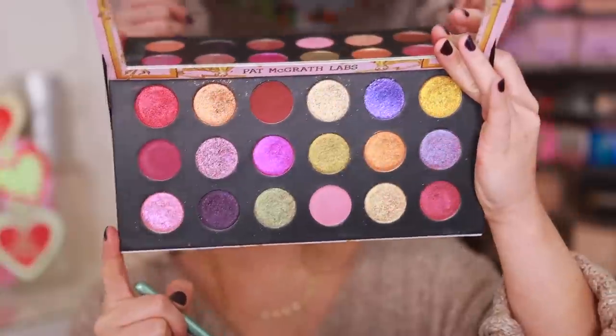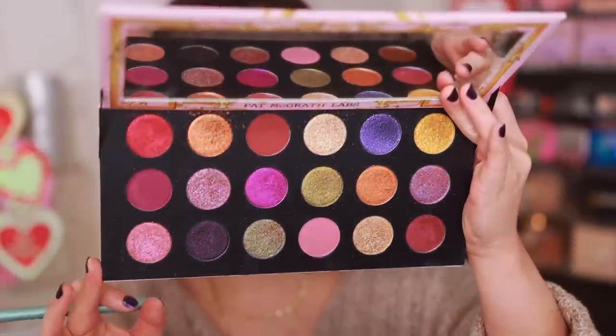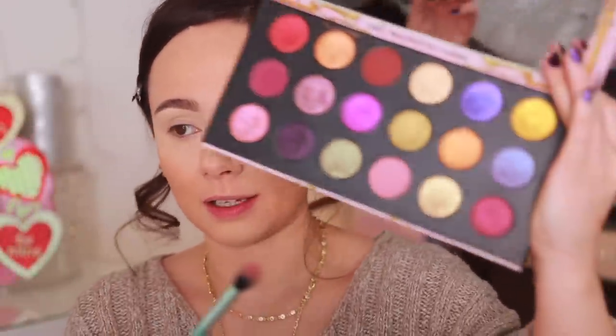Now, if you're new to this palette, a couple of years ago, Pat McGrath launched a Star Wars collection that sold out within like 10 minutes. And in that collection, there were two 6-pan eyeshadow palettes. Both of those eyeshadow palettes are in this palette. Not many people got the Star Wars collection, so I'm really excited that she did that. And I'm still loving this palette so, so much.